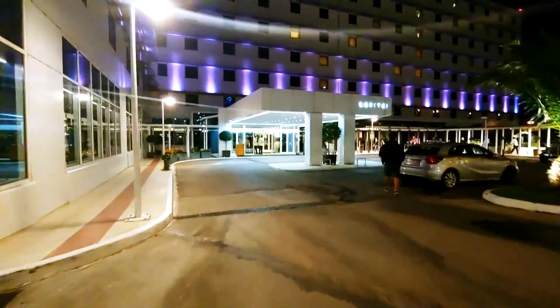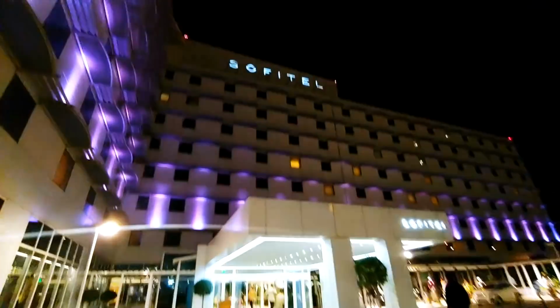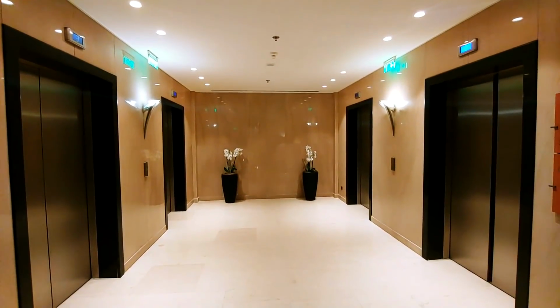And along to the overpriced airport hotel. You can't have an airport without an overpriced airport hotel, which has some Otis 2000 lifts.